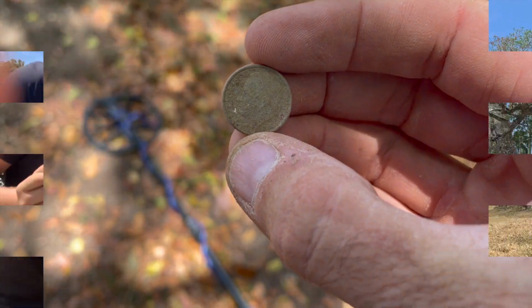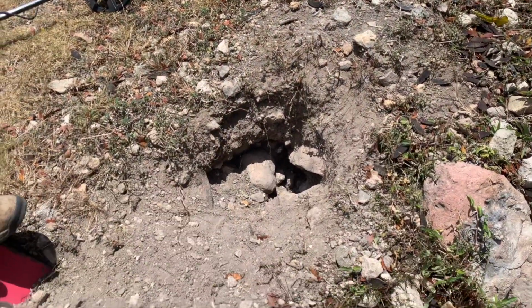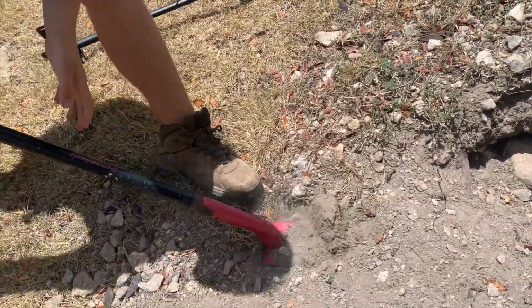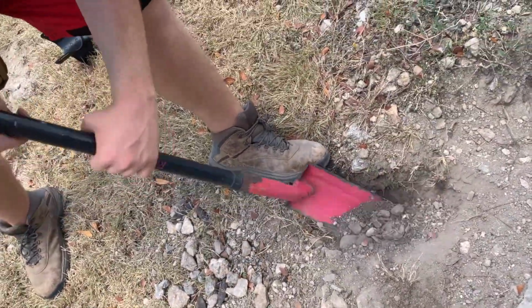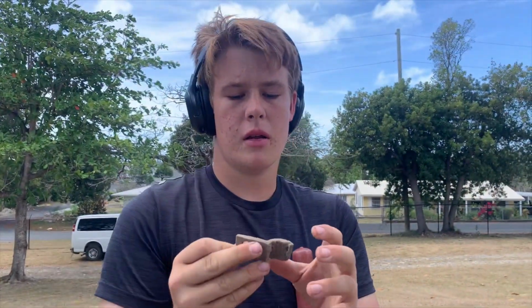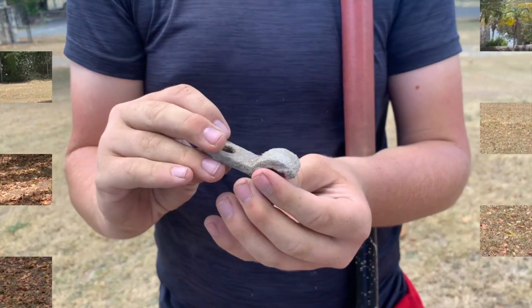Roosevelt. All right, right here is an iguana hole, we think, or something. They dig like this, and I got a signal right here. Oh, is that it? Whoa! Copper. That's my signal right there. Big old thick copper. See you on the next good find.